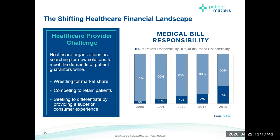You're seeking to differentiate by providing a superior customer experience. And we'll dig into that here momentarily when we talk about the pre-access model and its function in retaining patients and creating a much superior level of attention, so that you can see how that can have an impact on your retention of patients.